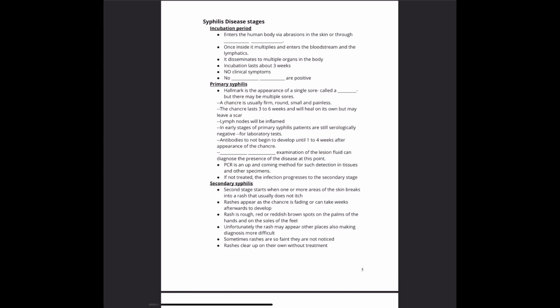The next stage is called primary syphilis. The hallmark of this stage is the appearance of a single sore called a chancre, but there also may be multiple sores. A chancre is usually firm, round, small, and painless. The chancre lasts 3 to 6 weeks and will heal on its own, but may leave a scar.